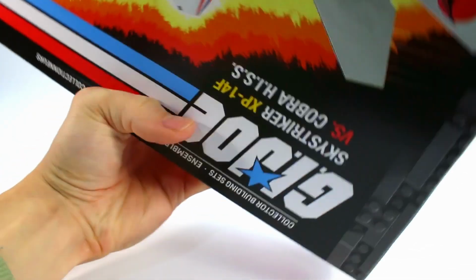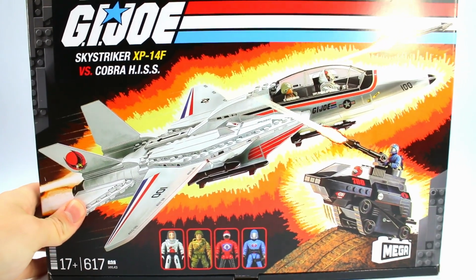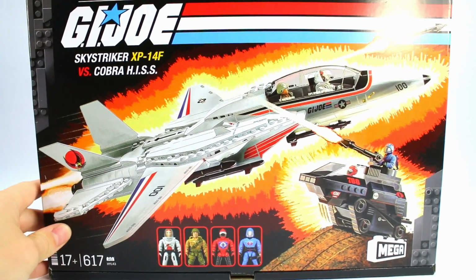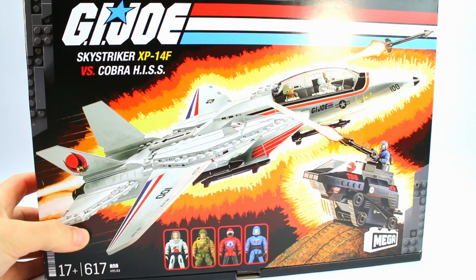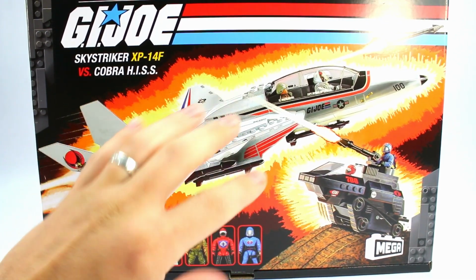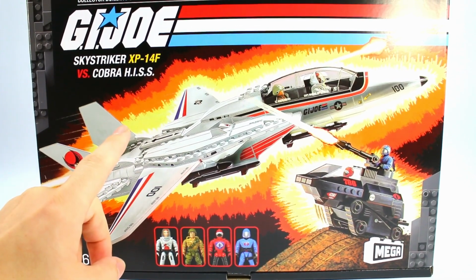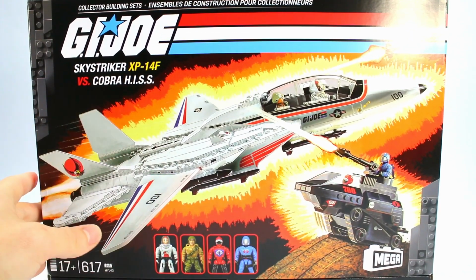Oh my goodness. Oh boy. Look at that box. Wow. That is nice. That's really nice. I love how much they've been going into making their boxes look more collector friendly. The Fallout set did that, and this went all out. I mean, this is styled to look like one of the original G.I. Joe toys.